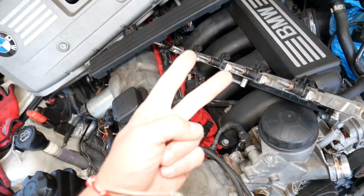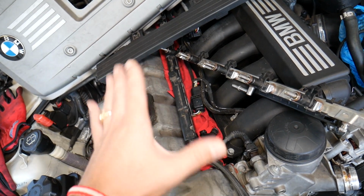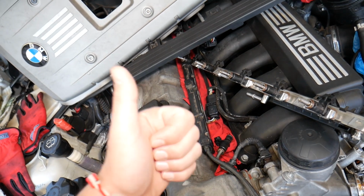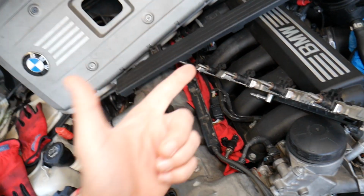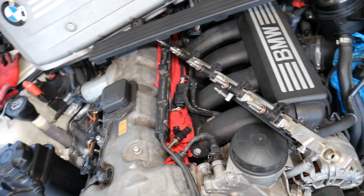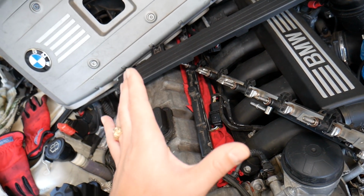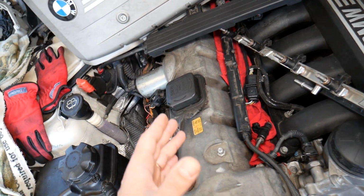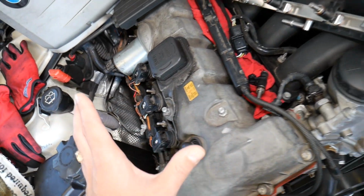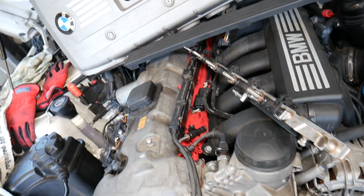Number 2, rough idle. Because if one of the cylinders is not firing, it means that the engine will not be balanced, so it will be running rough. You will notice decreased horsepower, not enough power, and increased fuel consumption, like big time. Probably over 30% increased fuel consumption. Also, you may get a code for a car running rich. Okay, car running rich. And why? Because you have too much fuel that's not burned. It goes to the exhaust, the oxygen sensors are right there, and they'll detect that you have unburned fuel, and you may even get a code for rich fuel mixture.